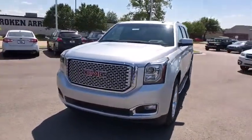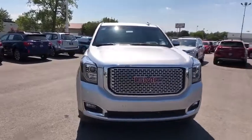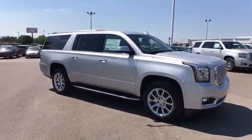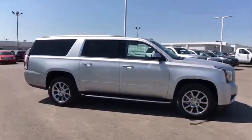GMC Yukon XL is a great choice for families who need a full-size SUV with maximum seating. The looks don't hurt either. Here are some of this vehicle's great options.